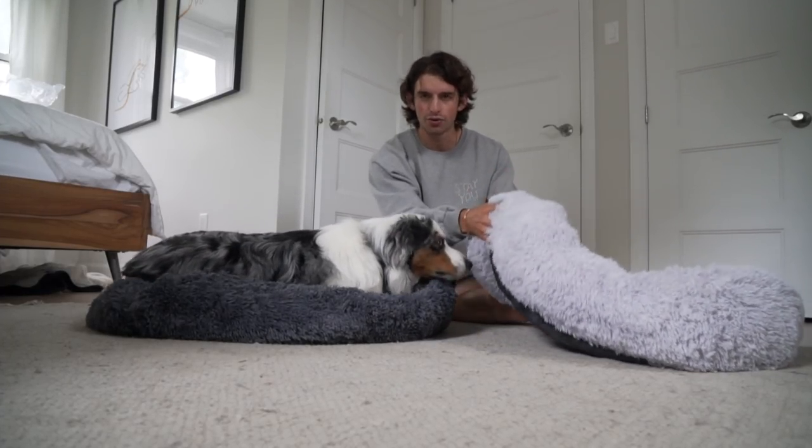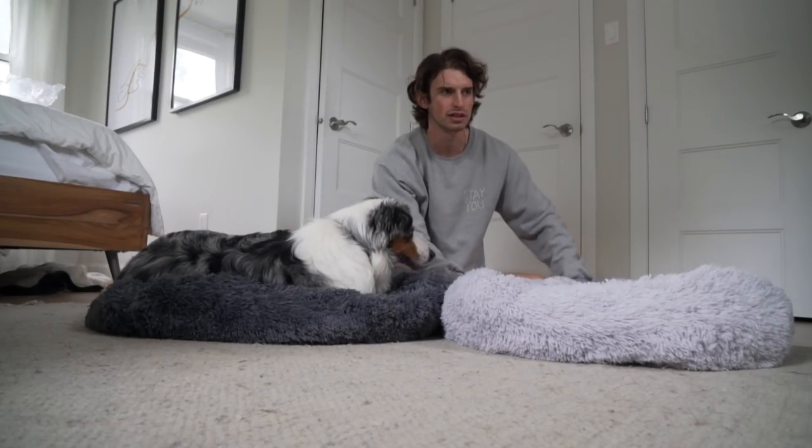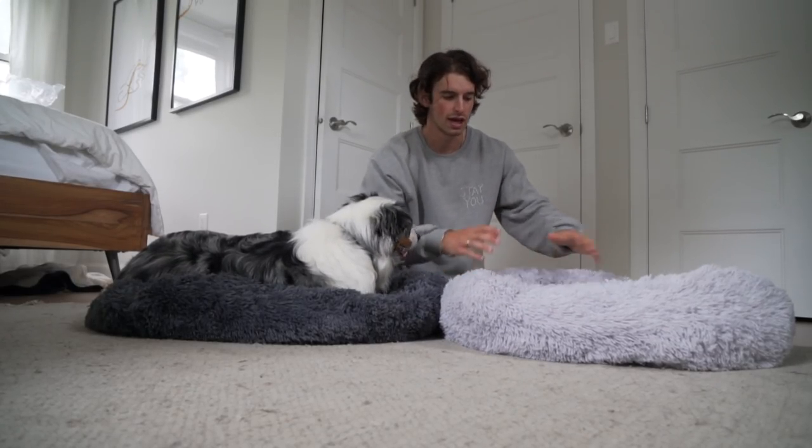So it has an outer layer of fluff that goes around, and it's filled inside with, I believe, just feathers and stuff. And then it also has an inside pouch that's also filled with stuffing. So it's definitely quite comfortable.